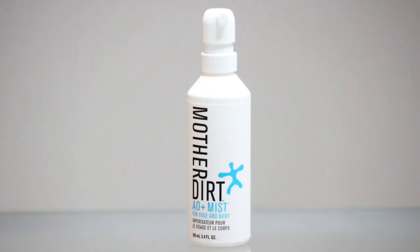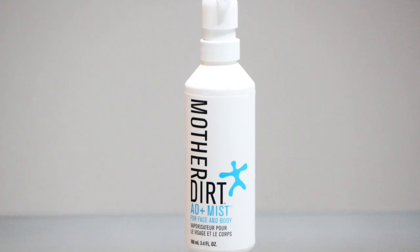And then of course, one of my absolute favorite products is the Mother Dirt AO Mist. I love this stuff. This is the last thing that I spray on my face before I leave for work. It has magnesium chloride, which I am such a fan of for skin. Anytime I feel like I need to heal up my skin or just give my skin a little boost, I will wash my face with dissolved magnesium flakes, and it's fantastic. It always makes my skin look so much better, like immediately.